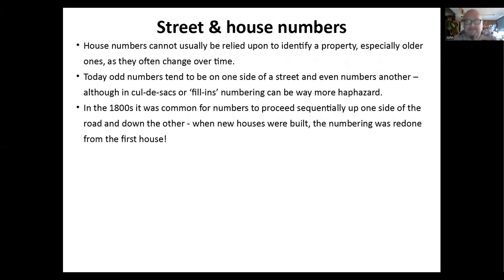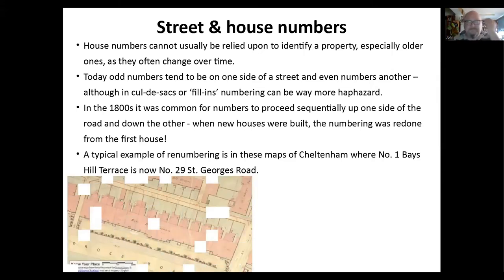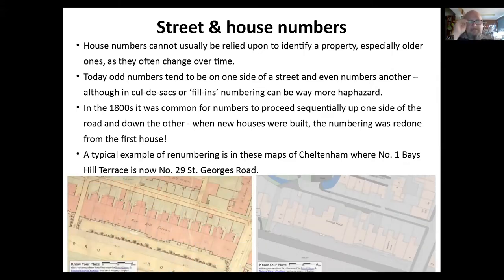So again, these numbers can be quite complicated, and this is a typical example of that. This is from Cheltenham, which is now St George's Road. If you can see the map on the left, the 1850 Board of Health one, you can see at the bottom corner number one, but it's called Basil Terrace there. It's now number 29 St George's Road. So they've taken the name of the road and put it onto the buildings, whereas before the buildings were actually a terrace of their own.